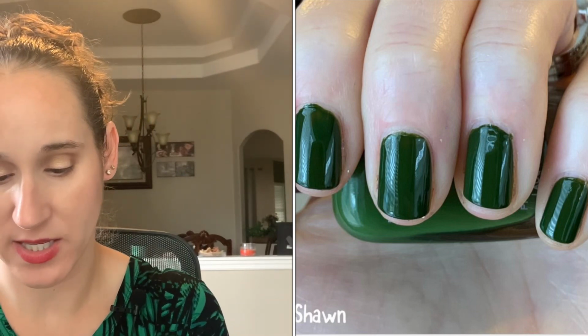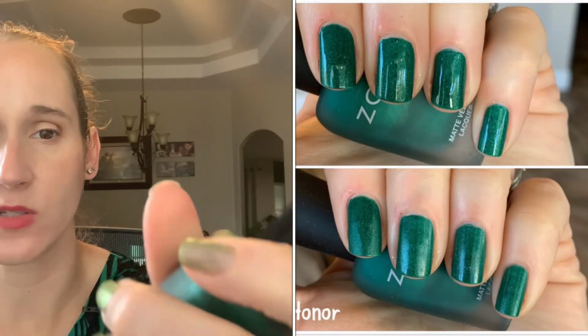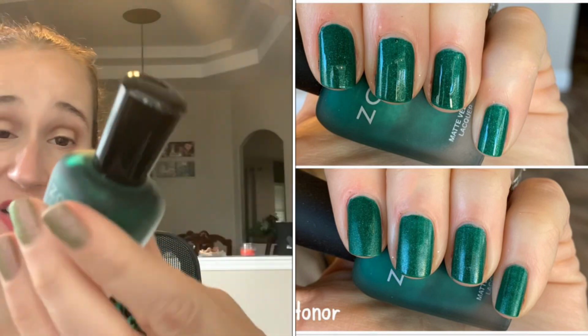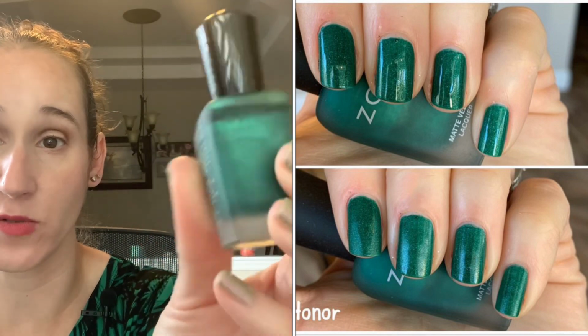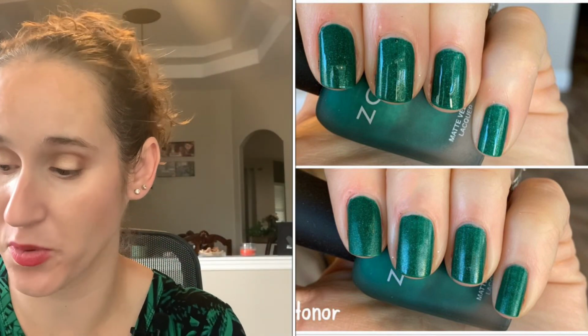Okay, then we have Zoya's Honor. This is one of their satins. This is so beautiful, and with the top coat over it, it just glows. It's so pretty. This one is beautiful. I like to wear this one in December.